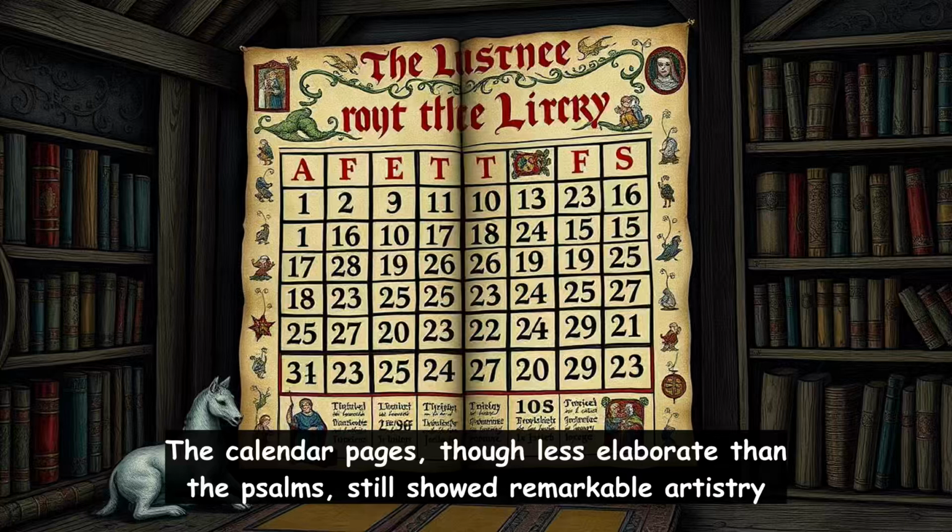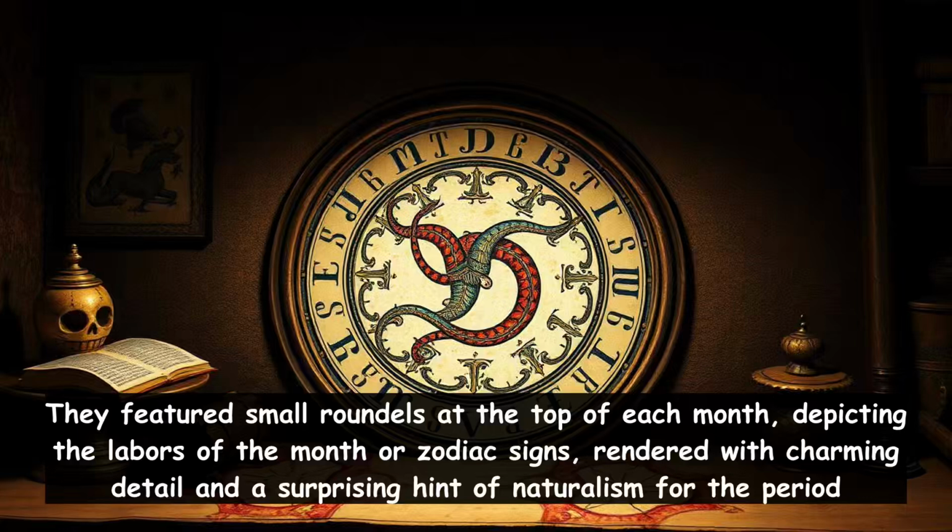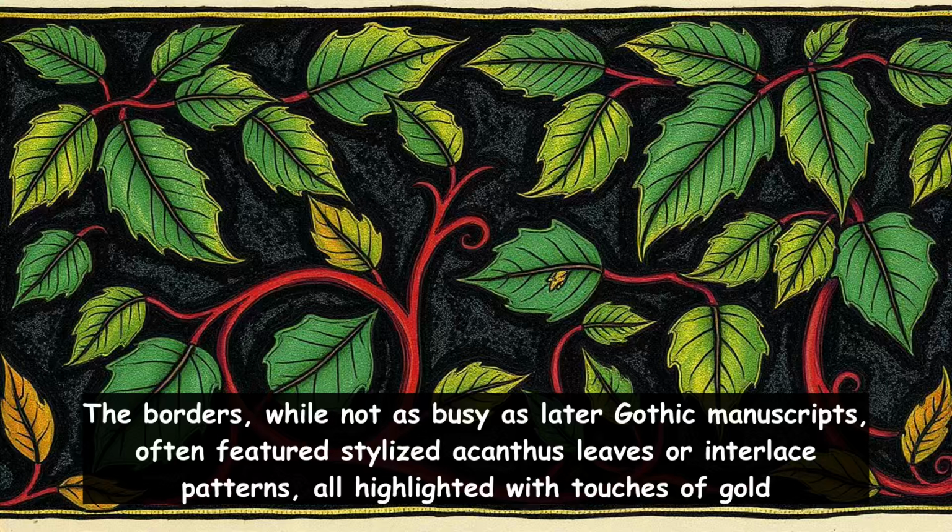The calendar pages, though less elaborate than the psalms, still showed remarkable artistry. They featured small roundels at the top of each month, depicting the labors of the month or zodiac signs rendered with charming detail and a surprising hint of naturalism for the period. The borders, while not as busy as later Gothic manuscripts, often featured stylized acanthus leaves or interlaced patterns, all highlighted with touches of gold.